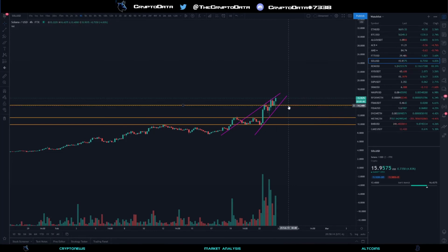So we have our support level right now. It's set at 1430. It's been in this channel here, but it's an ascending wedge. So potentially it could break down and even fall from 1436 all the way down to 1150. So keep that in mind on Solana.